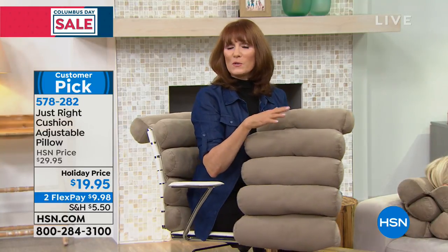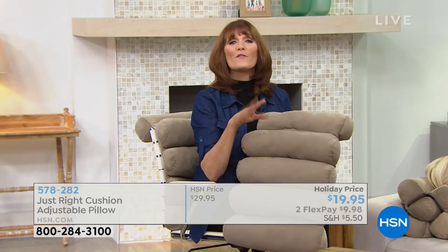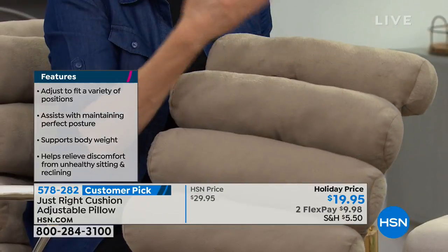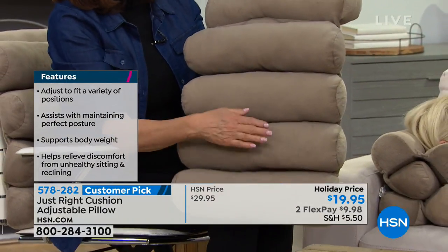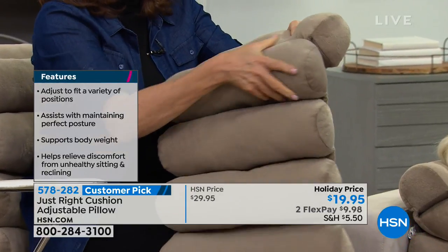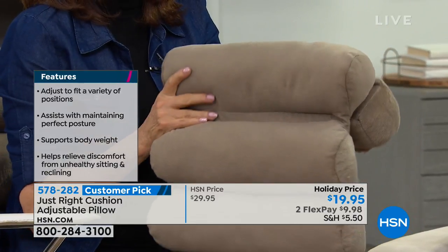Now, this is not to be used as a standard pillow. It's a cushion to support you in all of those other areas that a pillow doesn't. Although, if you want to put your pillow on top of it and it raises you up, it's good. Now, you can see that it has five separate channels, and they're not hard, but they're not super soft either. It gives you the perfect comfort, and then you choose the shape that you want.